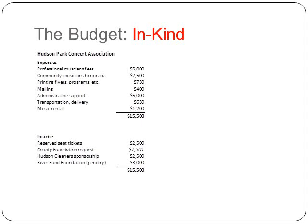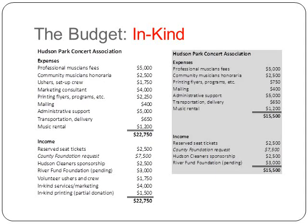County foundation may think that's a very high proportion and puts a lot of pressure on them to come up with the money. But let's look at what happens when we add volunteer time in. So the shaded portion on the right is the same as on the previous page. And the column on the left, we've added in volunteer time. So you can see that we have added in $1,750 for ushers and setup crew.